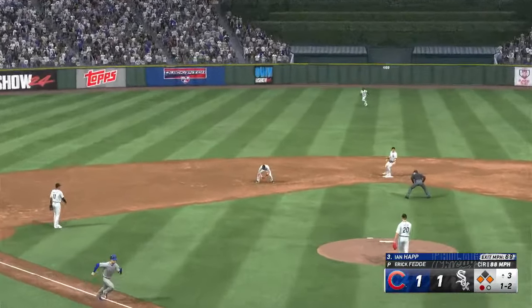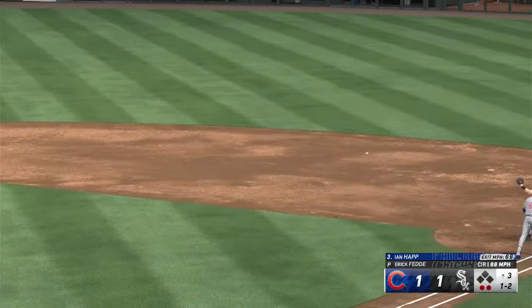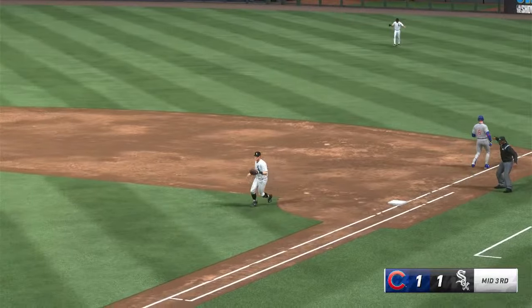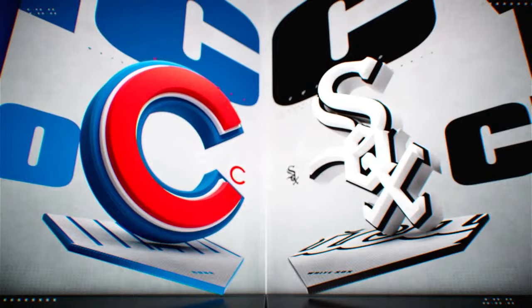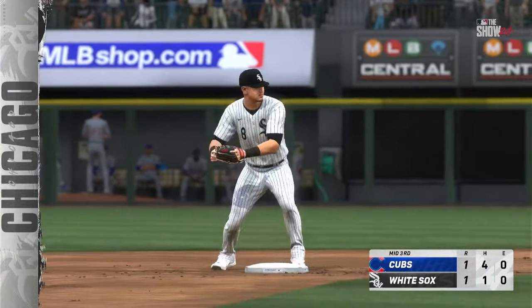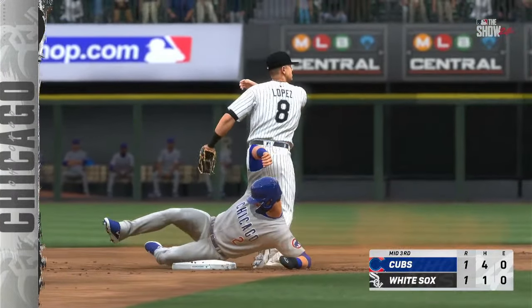Rolled to short, possible two ball. There's one on the ball. Two. They made it look easy, but it started with a nice feed to the second baseman from the shortstop. Perfect turn, and they're out of this jam.